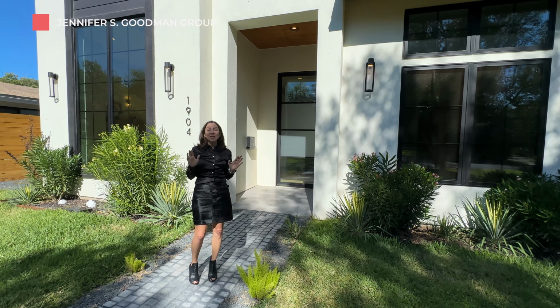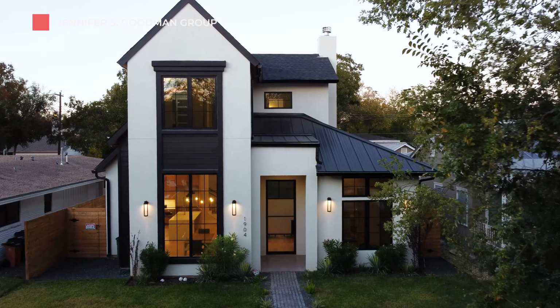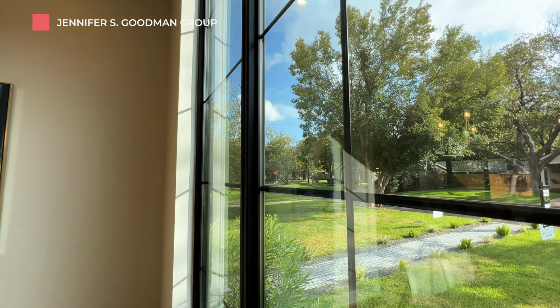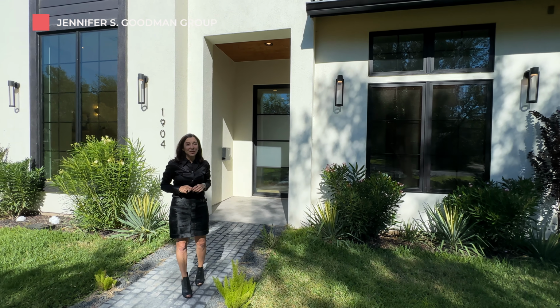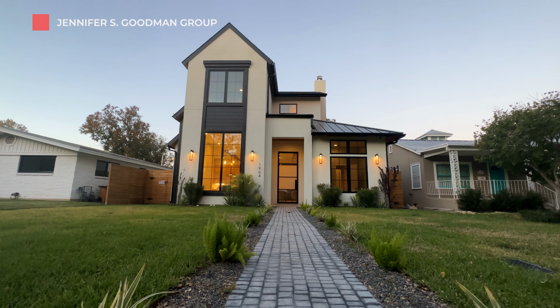I'm Jennifer Goodman with eXp Realty, and the moment you pull up to this home, its stature so powerfully framed by the stucco, the black windows, the metal glass door, has you wonder what you're about to experience. Even the walkway isn't your typical standard, it's oversized pavers.